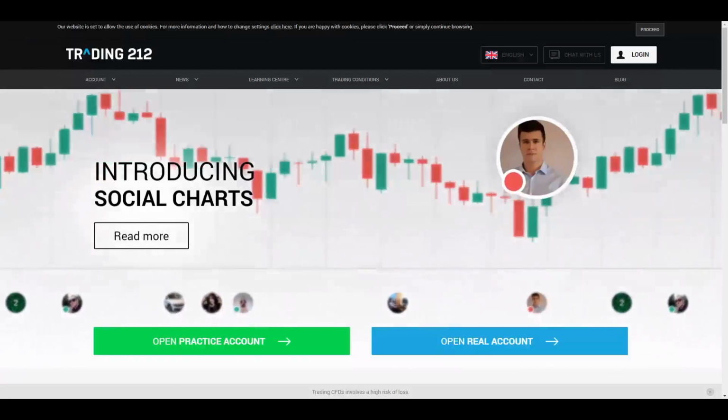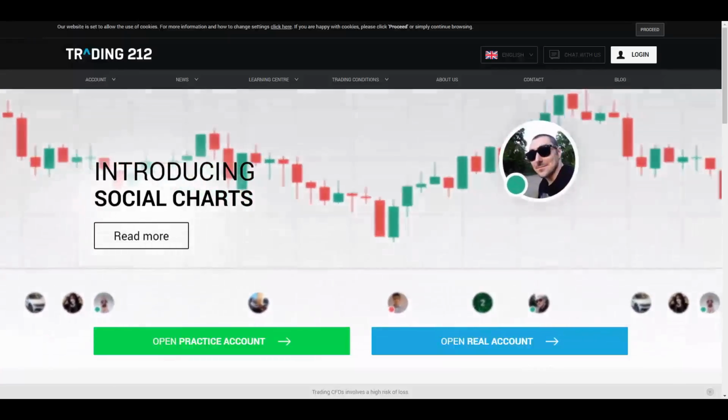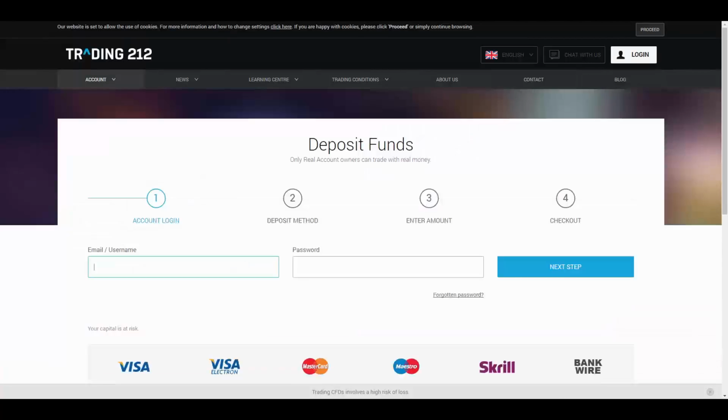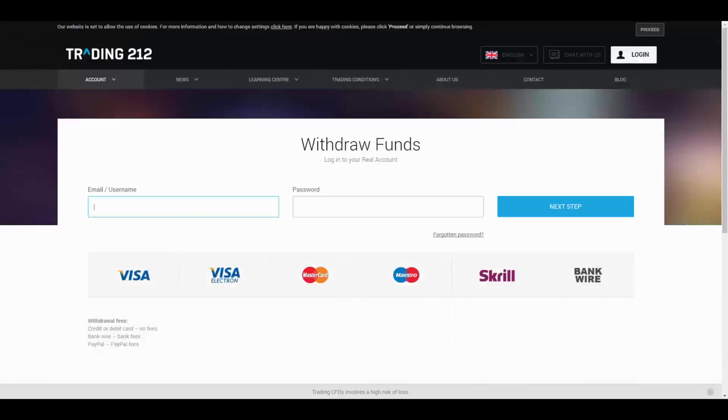Trading212 offers a practice account and a real account as their account types, and to fund your account you have the methods of Visa, Visa Electron, MasterCard, Maestro, Skrill, and bank wire transfer. To withdraw your funds you have the options of Visa, Visa Electron, MasterCard, Maestro, Skrill, and bank wire transfer.